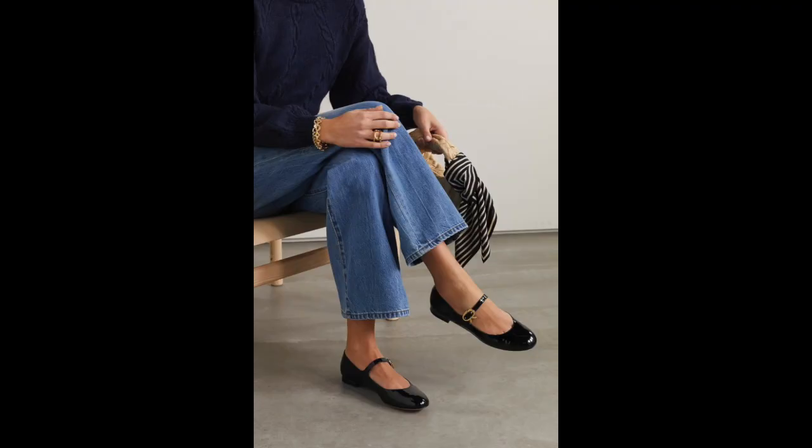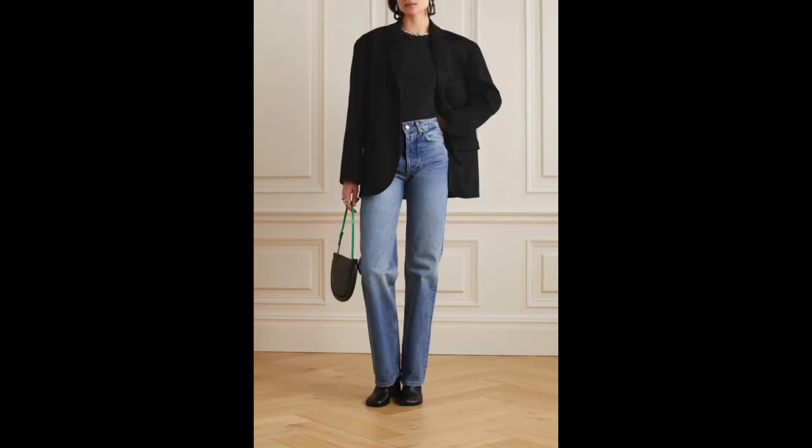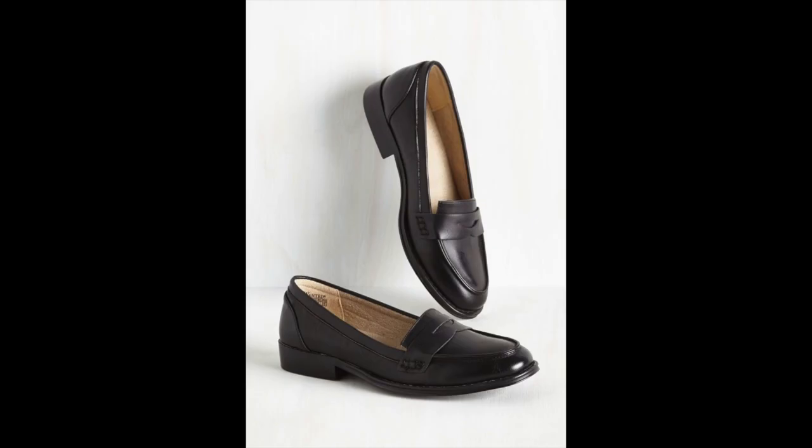The next key when it comes to elevating one's style is investing in those key basic pieces, making sure that your closet has a great pair of jeans that you love wearing, a buttoned up shirt, a blazer, a great pair of shoes that is flexible, you can wear with different outfits.